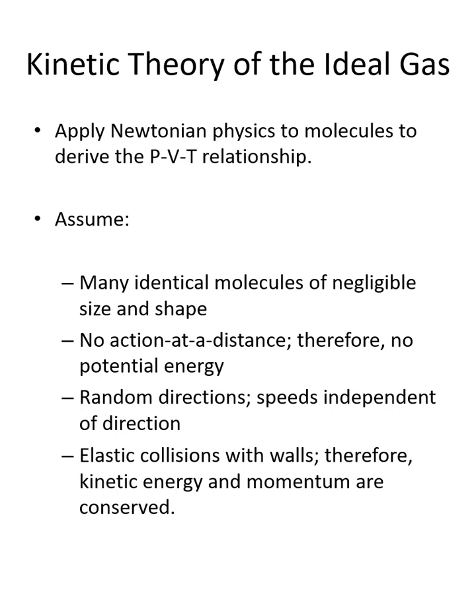Now we're going to develop some further equations, and I want to get into the kinetic theory of the ideal gas. And particularly along the way, we are going to figure out why PV equals nRT, and figure out some other things, such as how can we figure out the speed, the typical speed of gas molecules. And so what we're going to do is apply Newtonian physics to molecules to derive the PV and T relationship. We're going to assume that there are many identical molecules of negligible size and shape.